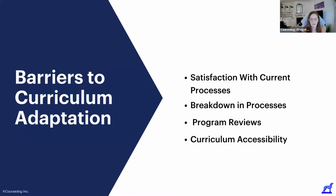We just talked about why we need to be able to constantly iterate on our curriculum, but I know this is easier said than done for many of us. A lot of the current processes don't work in a way that supports these needs. We're going to take a look at why this is the case.